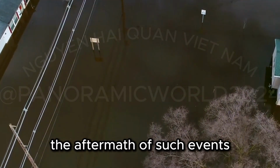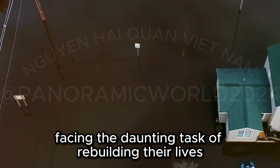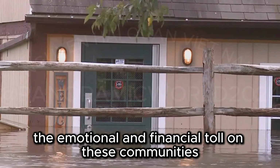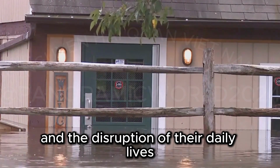The aftermath of such events often sees residents returning to homes filled with water and debris, facing the daunting task of rebuilding their lives from scratch. The emotional and financial toll on these communities is immense, as they grapple with the loss of property and the disruption of their daily lives.